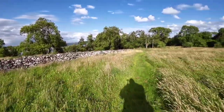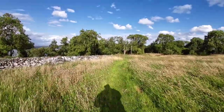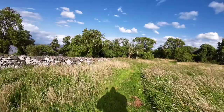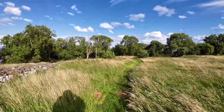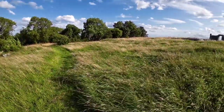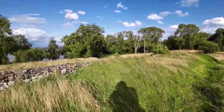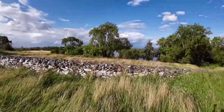Yeah, so we can just continue on here and we'll head back to the car. It's not an overly long walk, but it's a really nice peaceful walk. Very blowy today. I doubt very much I'll get the drone up, but do you know what? I might give it a wee stab just to see. As you can see, the way the grass is blowing here, it's quite blustery, but we'll try and see anyway. But yeah, we'll maybe give it a go.